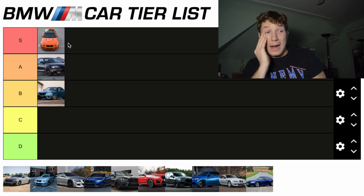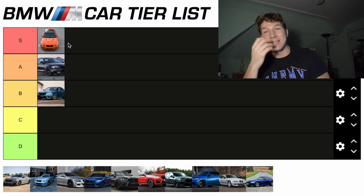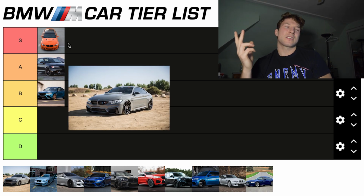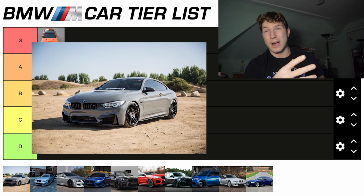Up next, and in my opinion the most uninteresting of the BMW models, is the BMW M4. I think this is just some weird in-between model that I just don't really know what to do with in my head. Maybe that's why I don't like it.